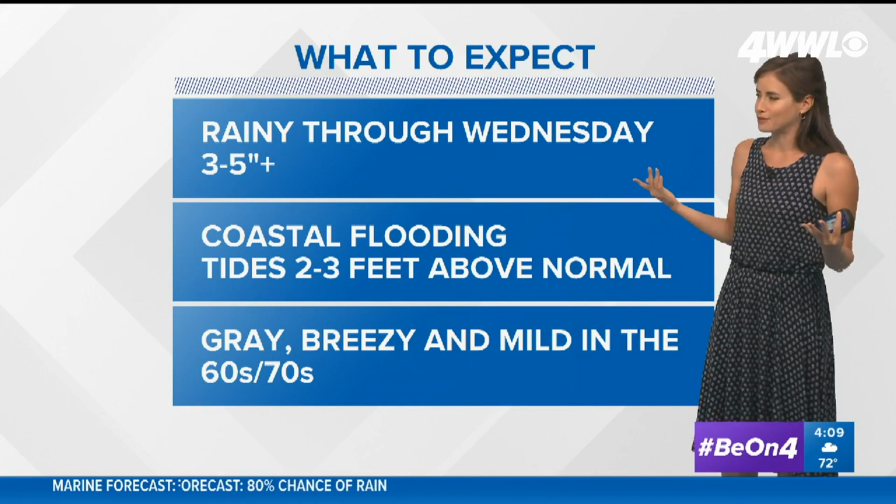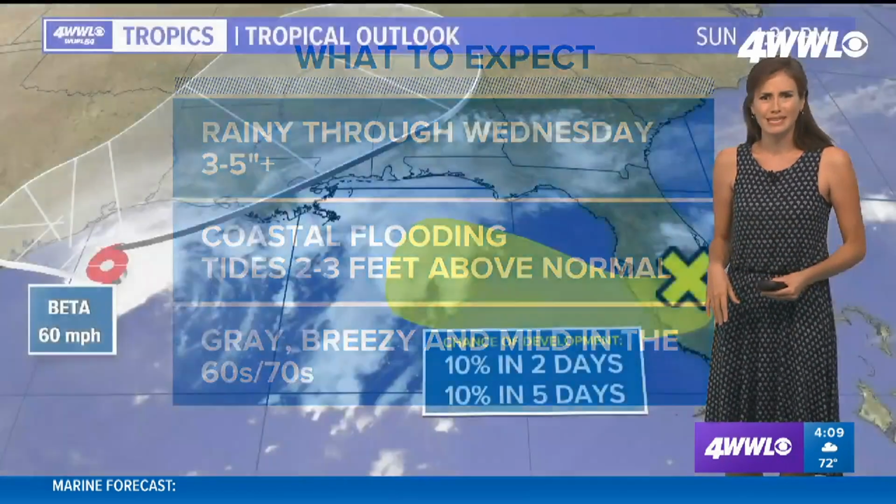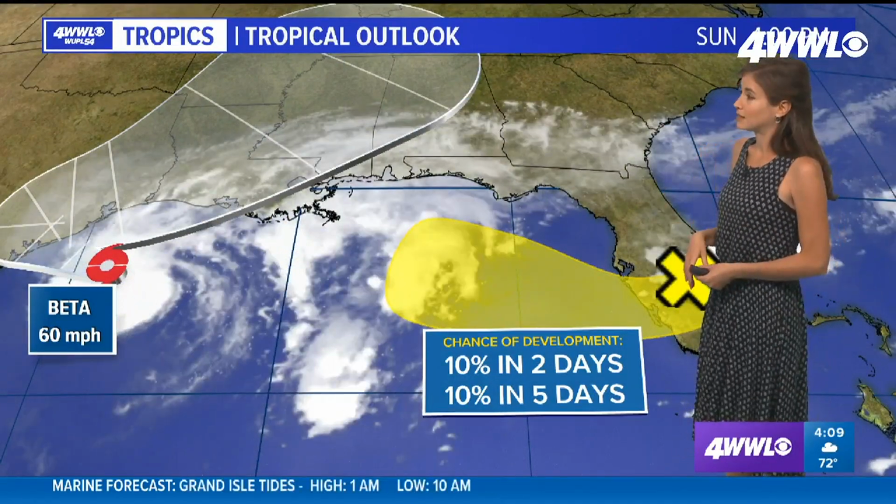Again, to me, that feels a little bit strange, and maybe some of us, I had a rain jacket on today, we're like, what is this? This doesn't feel like the end of September, but that is something that we're seeing as an effect from Beta.